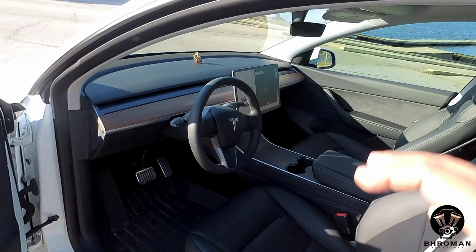In 2020, this was offered only as a 5-seater. From 2021, you have a 7-seater option as well. For the 2020 model year, there were two options. You could get a long range, which gets you a 326-mile range, or a performance edition, which does 0 to 60 in 3.6 seconds. Well, this is the long range one, so you get 326 miles.